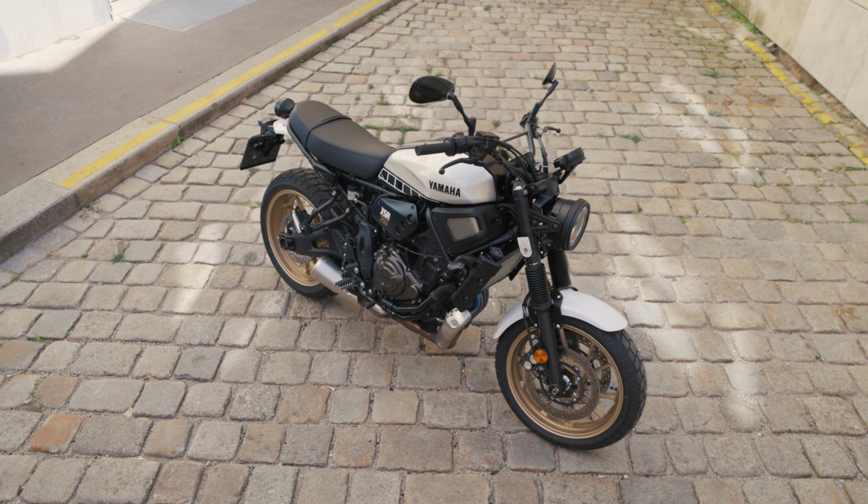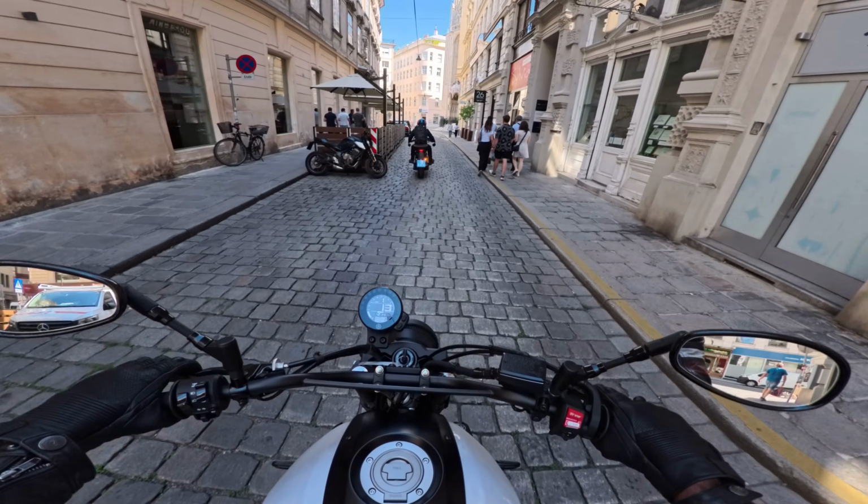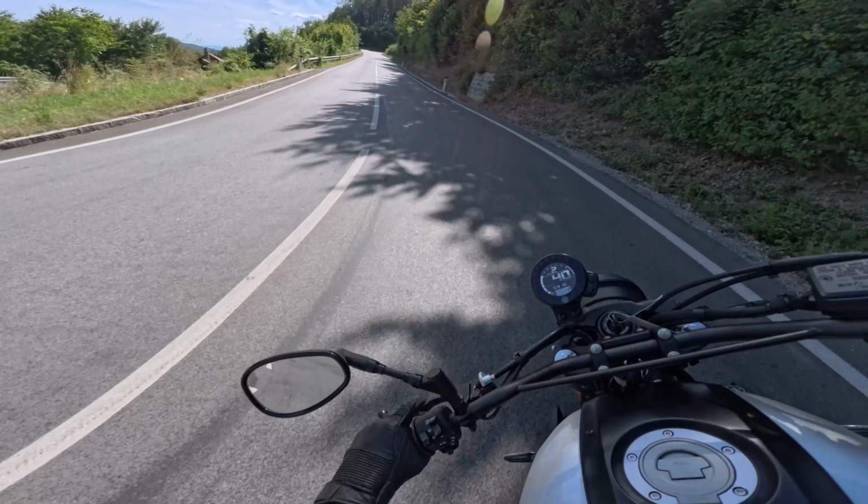And that's what we want to find out on this tour, riding from Vienna through the Wienerwald to the lovely Wachau with sun, bends and a generous helping of feel-good vibes along the way.